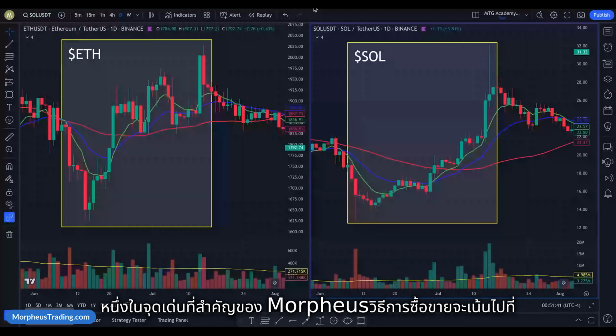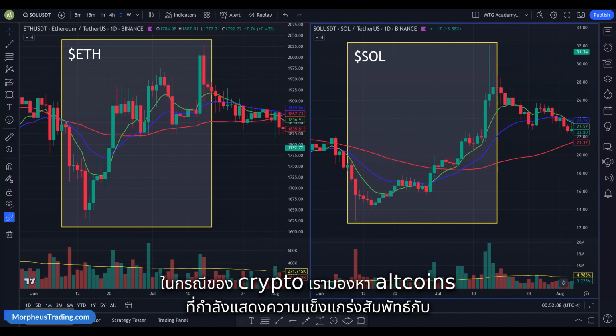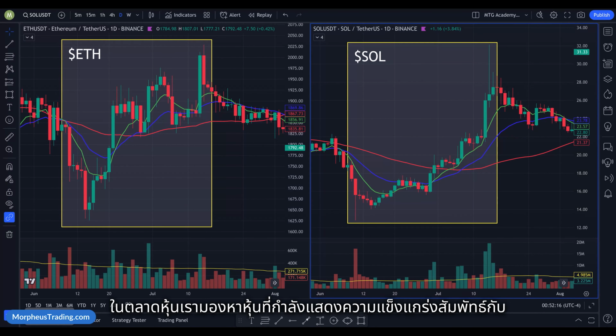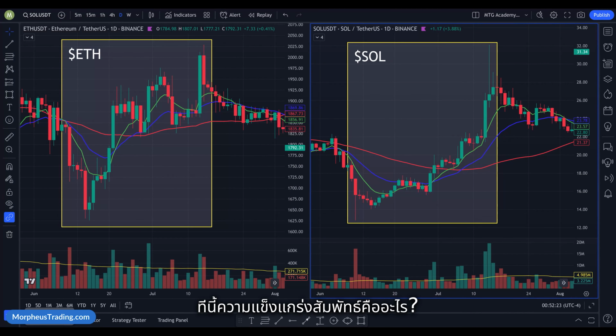One of the key hallmarks of the Morpheus trading methodology is focusing on finding stocks and crypto that have relative strength to the broad market. In the case of crypto, we look for altcoins that are showing relative strength to the benchmark coins, Bitcoin and Ethereum. In the stock market, we look for stocks that are showing relative strength to the NASDAQ and the S&P 500. Now, what is relative strength?